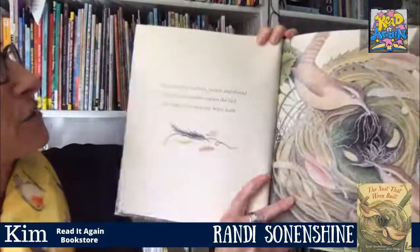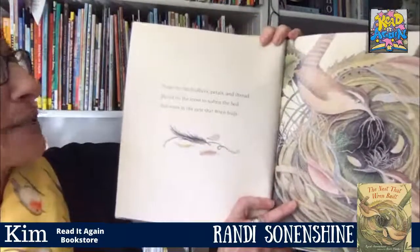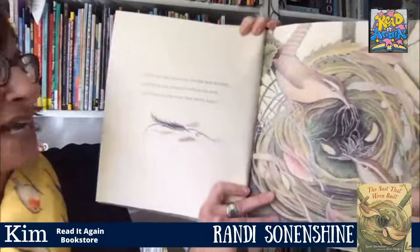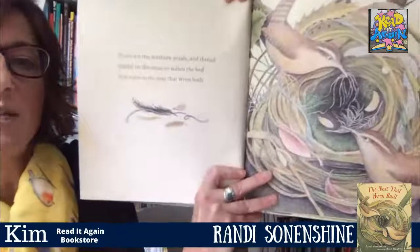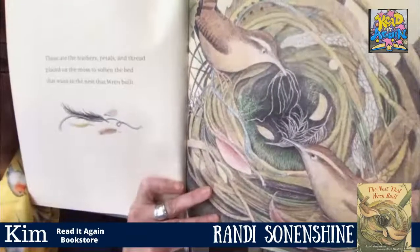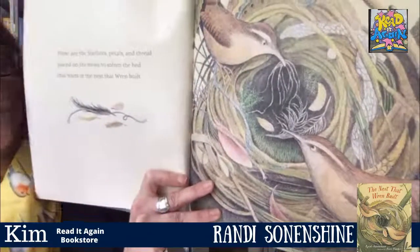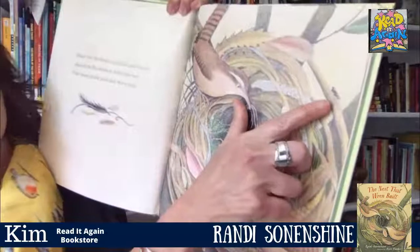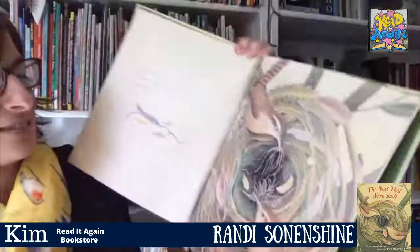These are the feathers, petals and thread, placed on the moss to soften the bed that waits in the nest that Wren built. There's the nest, and they're both working on it, making sure. Where's the ant? Oh, there he is. Can you see the ant? He's right there.